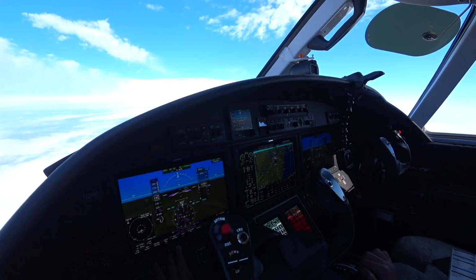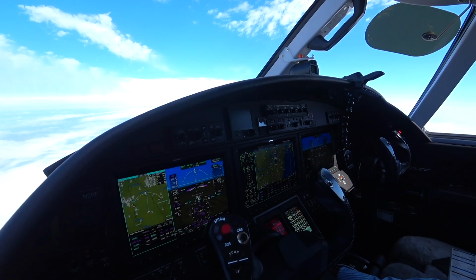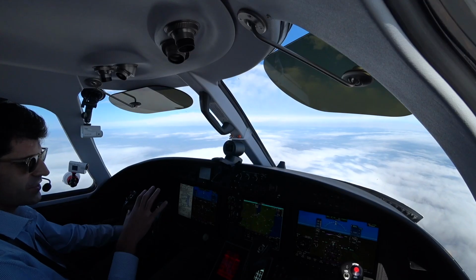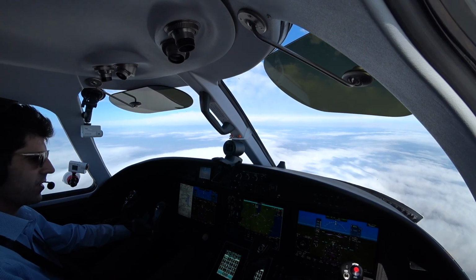So I'm going to split the PFD screen here, and we'll get the approach chart up. Oshkosh altimeter 29. All right, RNAV 18. Beautiful. Having the G3000 single pilot, the situational awareness is just amazing.